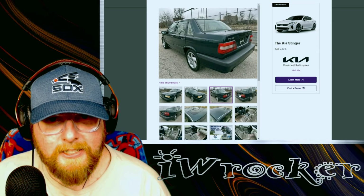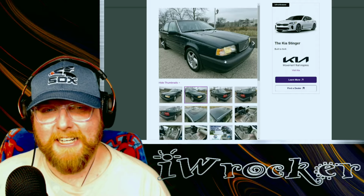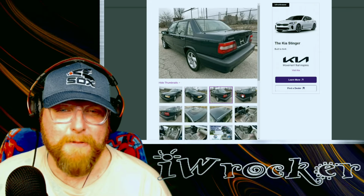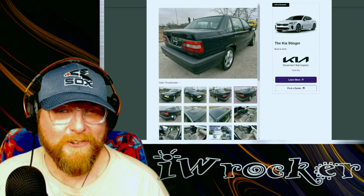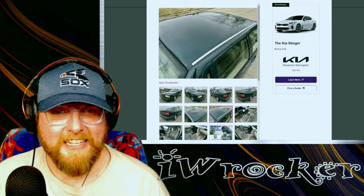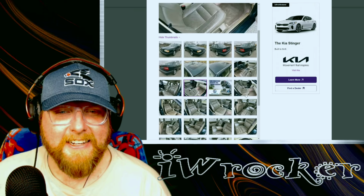I mean, look, it looks pretty cool. The attention to detail on Volvos is interesting. This car's from 95, and look, it has the wipers for the headlights. How many cars did you see that in 95? That's pretty funny, right? It's kind of cool, actually. I like the styling of it, though. It's got this simplistic but attractive styling. I kind of like it.